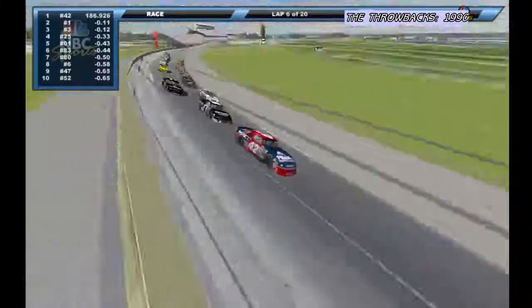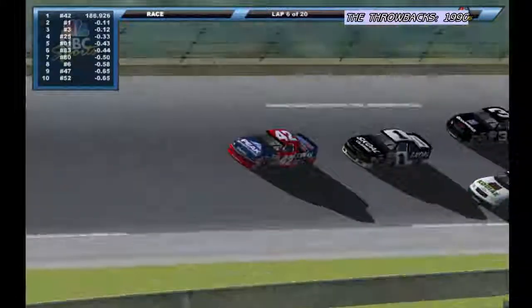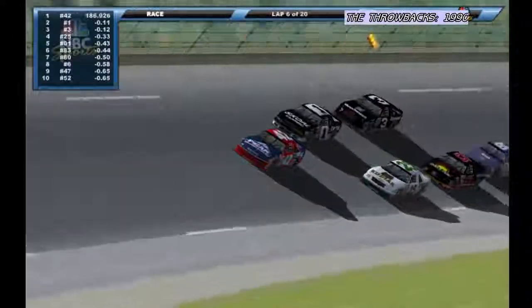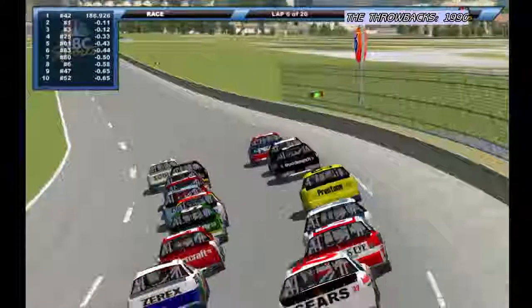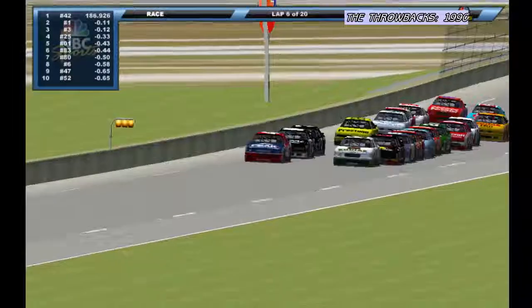Richmond's coming as well. Richmond dives to the inside. He's going to take second. Can he get the lead? He's going to get the lead coming down the back straightaway.